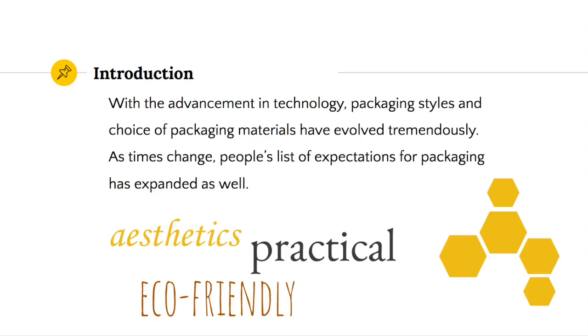With the advancement of technology, packaging styles and choice of materials have evolved tremendously. As times change, people's expectations for packaging change as well. Nowadays, aside from looking for practical designs, more consumers are getting drawn to aesthetically pleasing packaging that are also eco-friendly. As designers, we must carefully make note of these market demands and consider the legal requirements within the industry.